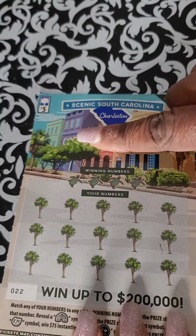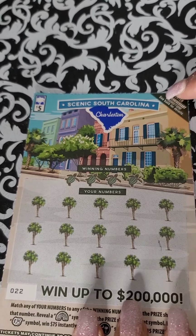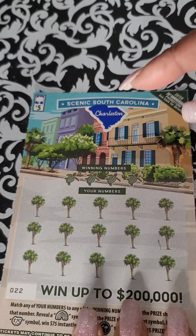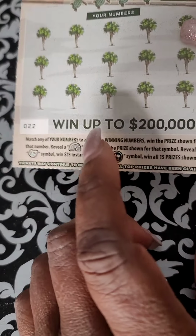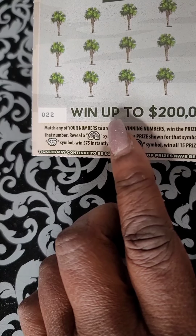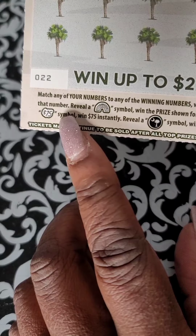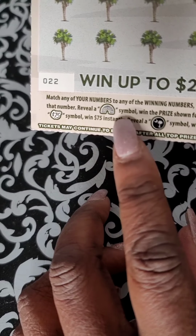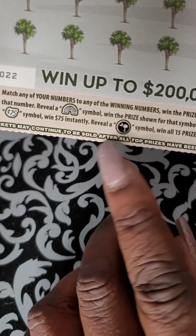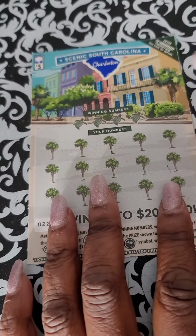This is a $5 ticket, Scenic South Carolina, Charleston. This is a second chance winner, a chance for a second chance drawing, if this is a losing ticket. We won $20 on this on a Thursday. So, you guys, if you get the $75 symbol, win $75 instantly. You get the rainbow symbol, you reveal that prize. You get the palmetto symbol, you get all 15 prizes shown.